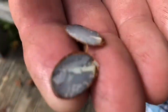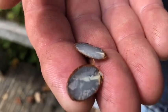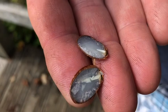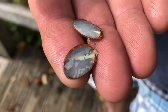Okay, I cut up another persimmon seed here, and I do believe that is actually a knife. So guess what that means? A lot of ice this winter. You'd be picking out ice. So we'll see if it comes true or not.